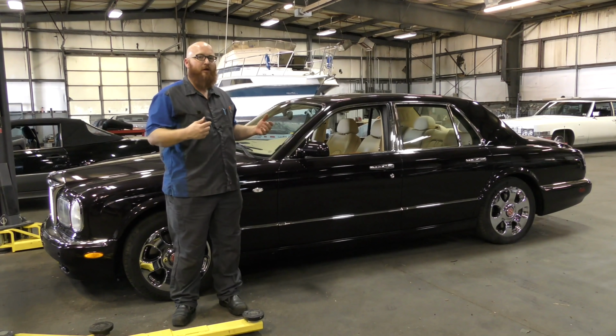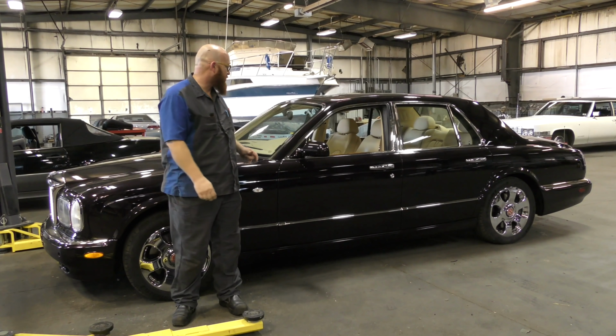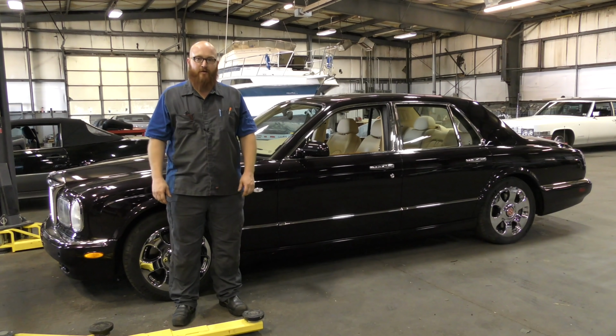It's not going to be in here very long. We don't have a whole lot of things to do to it, and before it's in and out of the shop and gone down the road, I wanted to give you guys a chance to check it out. When he brought it in here, we looked through it, and I was just amazed. As you guys have seen, it's in excellent, excellent shape.